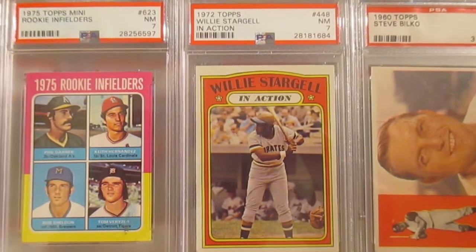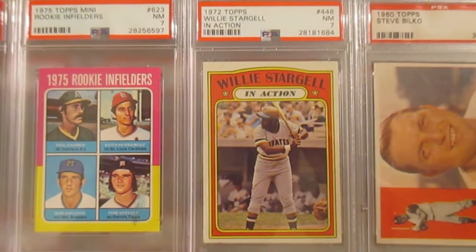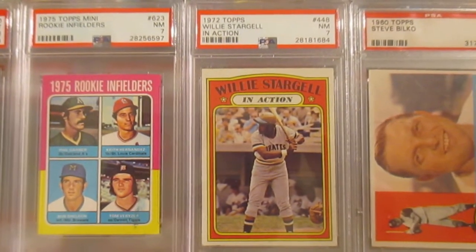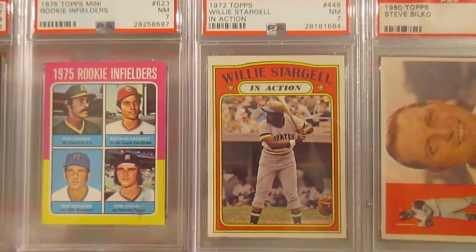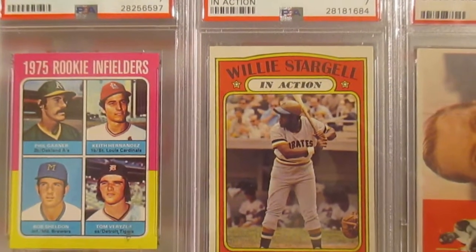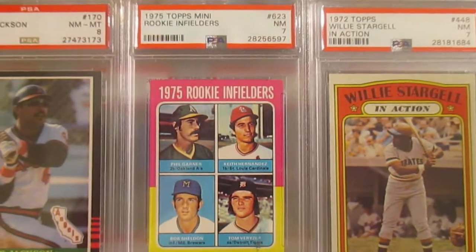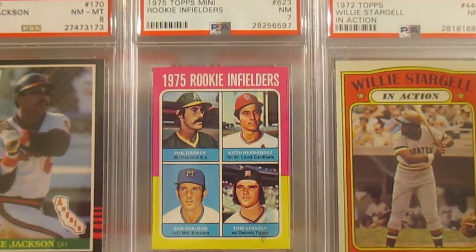Just a couple cards here. I got these from a Probstein auction. I think I bought these right over the Thanksgiving time frame. Got this '72 Willie Stargell In Action. And then here this 1975 Topps Mini of Keith Hernandez.